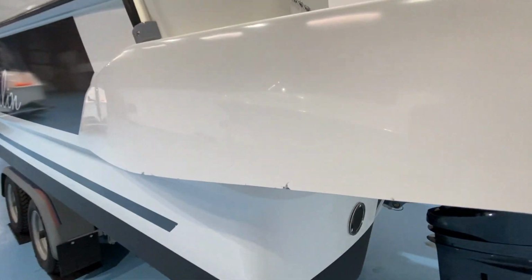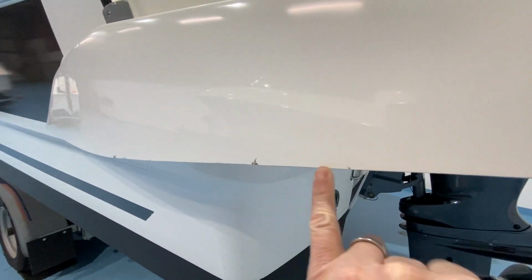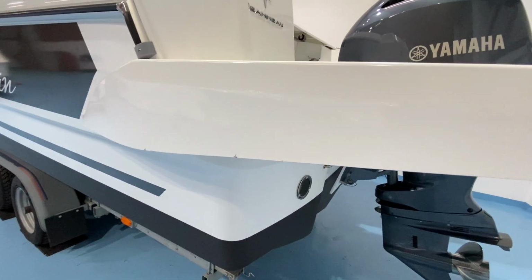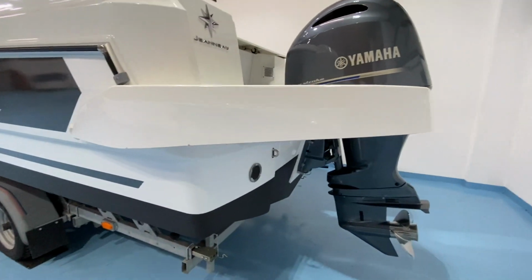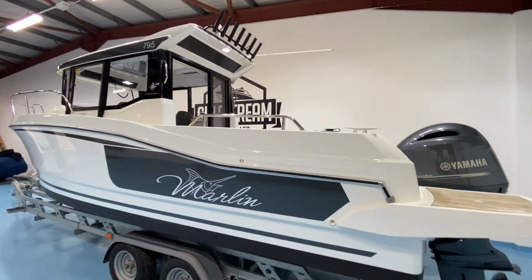A couple of very minor little chips on the bottom edge of this platform. But they are super minor, maybe caused from strapping her down or something, but we could fill those in if you wanted to. But other than that, the rest of the port side of the hull is blemish free.